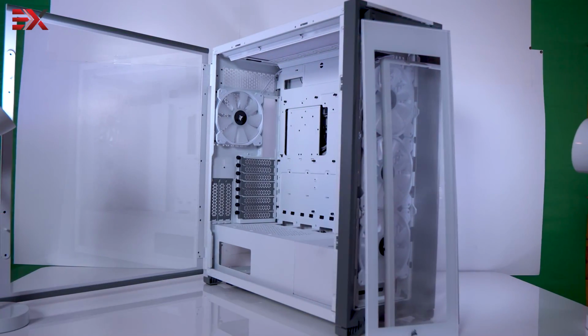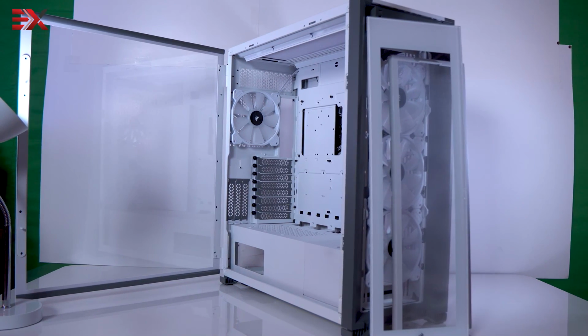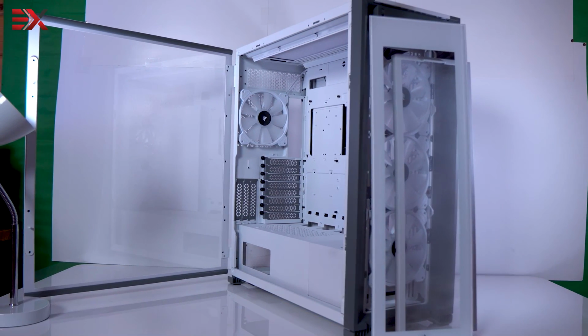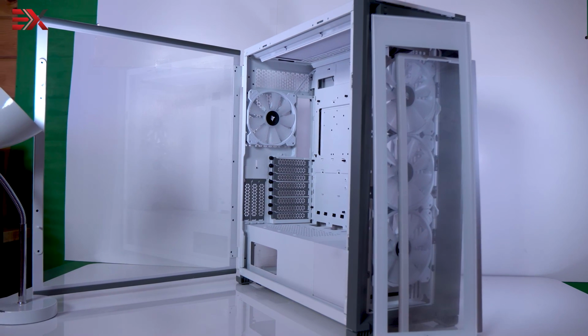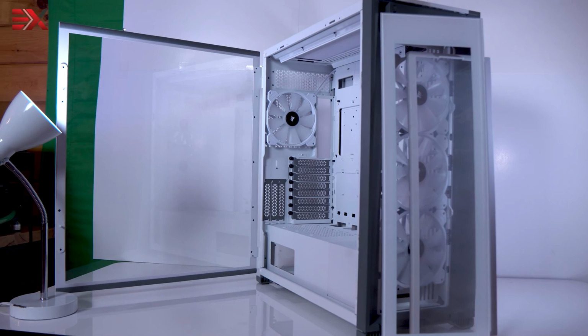Corsair really has built up a name for themselves, in which they pride themselves on quality, and the 7000X RGB does not disappoint. The whole chassis feels very solid, very well built, which should last for several builds to come. Tempered glass is at a trifecta, with the top, side, and front panels all being occupied by thick 4mm tempered glass with no tint, but having a white outline.